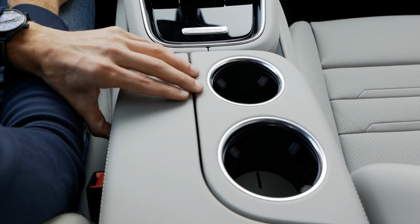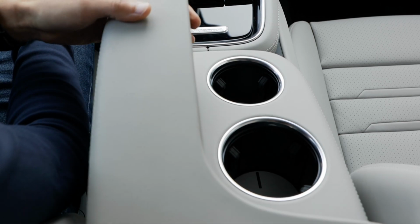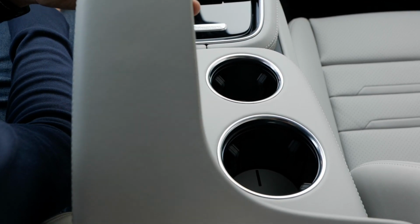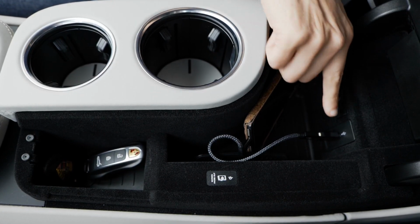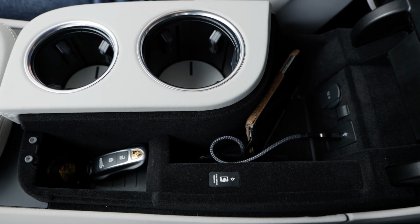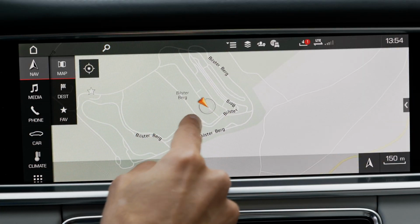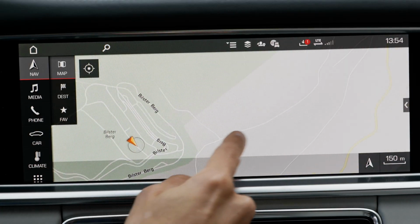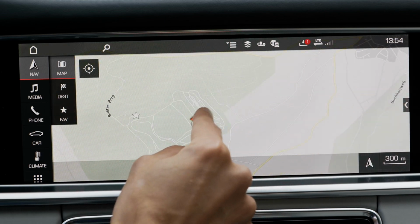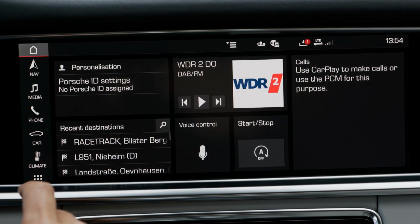And then you have this little strangely opening armrest here. But underneath, not too much space left. A little bit for your smartphone right there. USB-C charging there now. Inductive charging at the side. And that's it. And the infotainment right here, it's actually quite responsive. Here it builds up like a racetrack for you here today. Good visualization. Main menu looks like this.